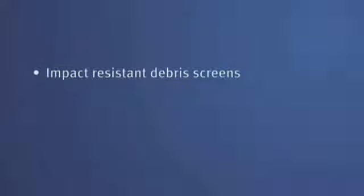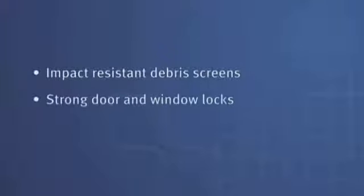You can provide extra protection to windows and doors by having impact-resistant debris screens fitted, ensuring that door and window locks are strong enough to withstand the pressure of powerful winds.